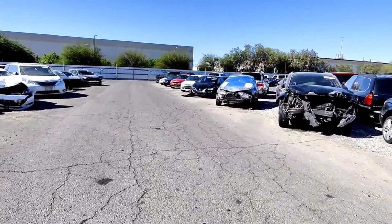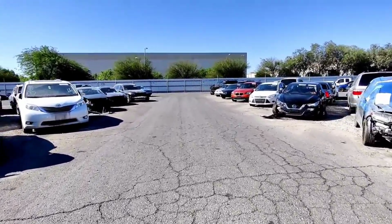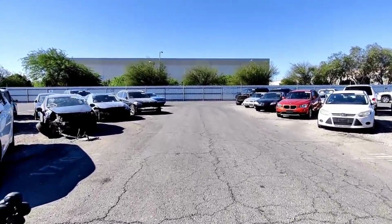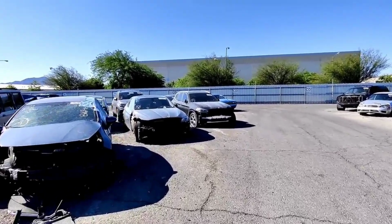We got a couple more BMWs coming up here in quick succession. I might even be able to give you guys an all Lamborghini video because there's like six of them here. I might be able to give you all an all Lambo video.